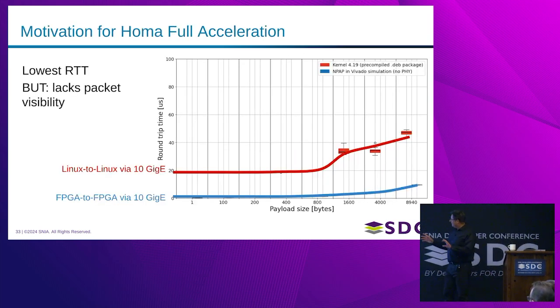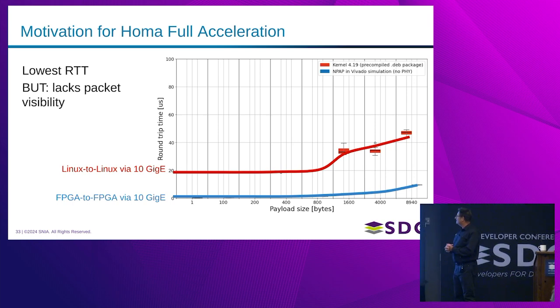And this is kind of our forecast for full acceleration. We're looking at full acceleration for one simple reason. The Tesla guys believe in full acceleration. They say none of these protocols should run in software. Okay, kind of different from what we heard from other people, okay? But let's look at full acceleration.